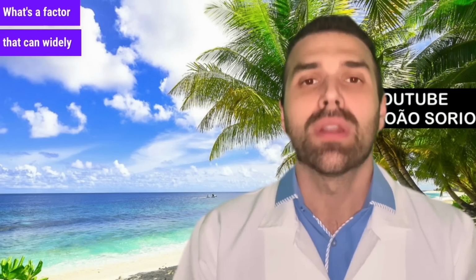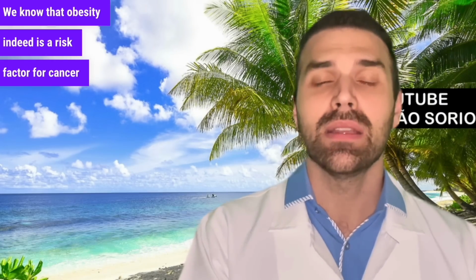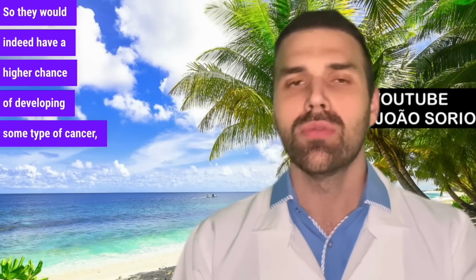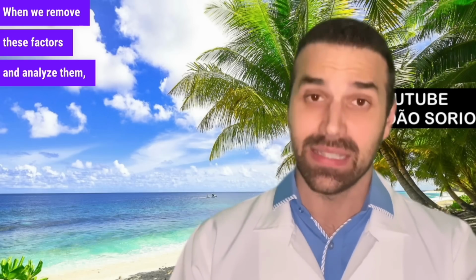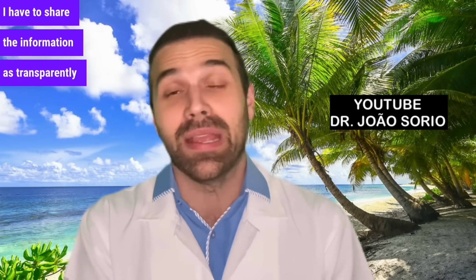What's a factor that can widely confuse this analysis? Explaining a bit more to you. It's obesity. We know that obesity indeed is a risk factor for cancer, and obese persons generally have a lower level of vitamin D. So they would indeed have a higher chance of developing some type of cancer, but not because of low vitamin D levels, but due to obesity. So there's this confounding factor. When we remove these factors and analyze them, then in a study with a greater statistical potential, this isn't proven. That's the issue of vitamin D in cancer. I have to share the information as transparently as possible.